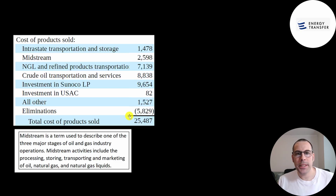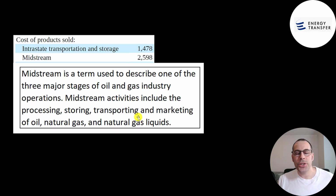Let's look at their biggest expense of $25 billion, cost of products sold. $1.5 billion of interstate transportation and storage. This is when they store or transport oil and gas within the same state. Midstream of $2.6 billion. There's downstream, midstream, and upstream. Midstream activities include processing, storing, transporting, and marketing of oil, natural gas, and natural gas liquids.